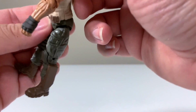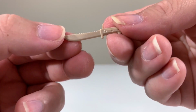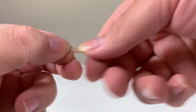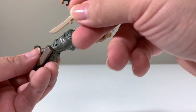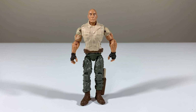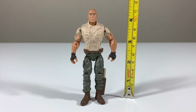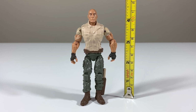And again, he does have that little sheath there for his knife. So the knife does come out and you can put it back in. It's nicely sculpted. It's not very nicely painted. It's basically just a tan accessory, which again, as a pack-in figure, it's kind of hard to complain about. It's fine, especially if you're just going to leave it in there. Now, as far as height is concerned, this figure comes in at close to 4.5 inches, so definitely a little bit larger than your average 3 3/4 inch scale figure.